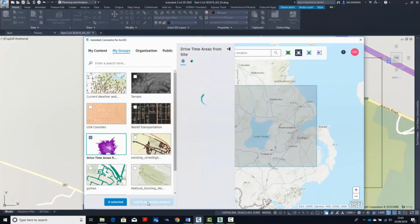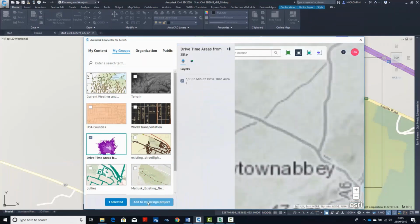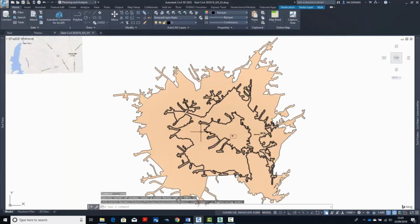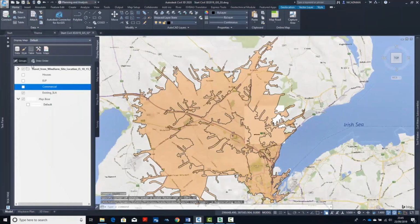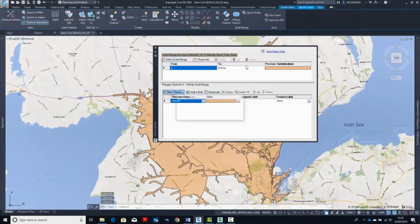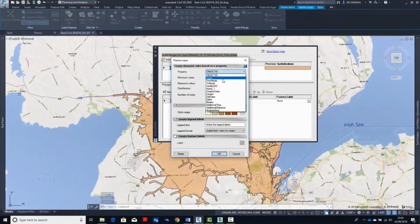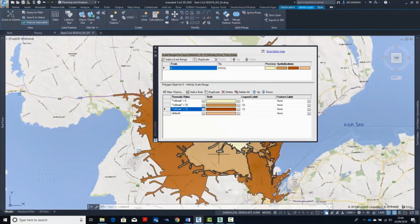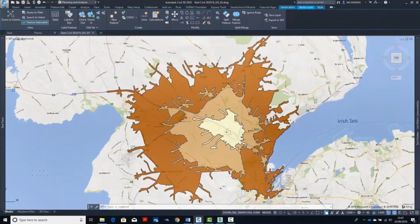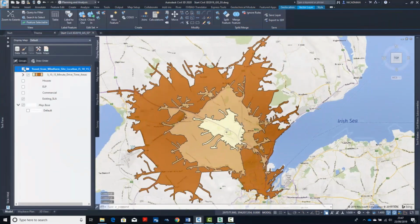So because I'm added into the organization, Adam has given some information about drive time distances from the school. So we've got 5, 10, and 15 minutes. Again, this would be important from the design process. This is what the ArcGIS user is going to do. I need to consume that as part of the designer to see that I'm actually meeting the criteria. The good thing about this is I can actually theme this information very easily. So I can actually have a look at it.